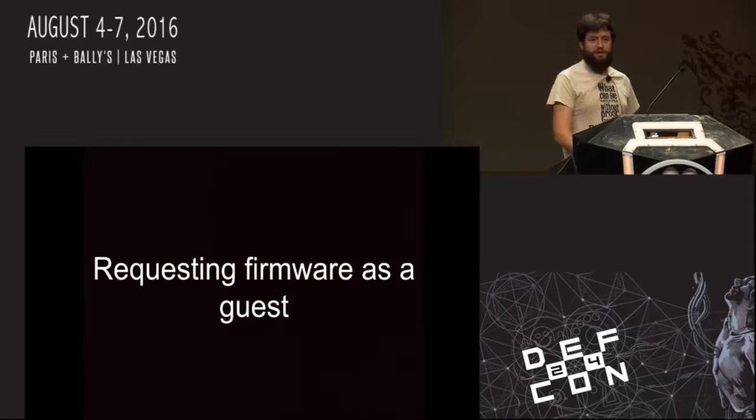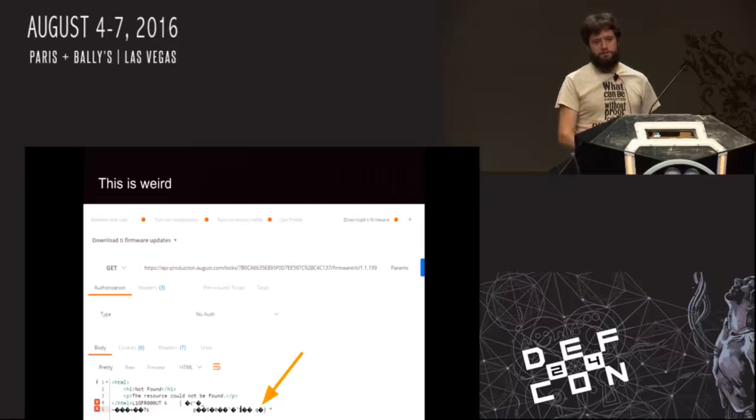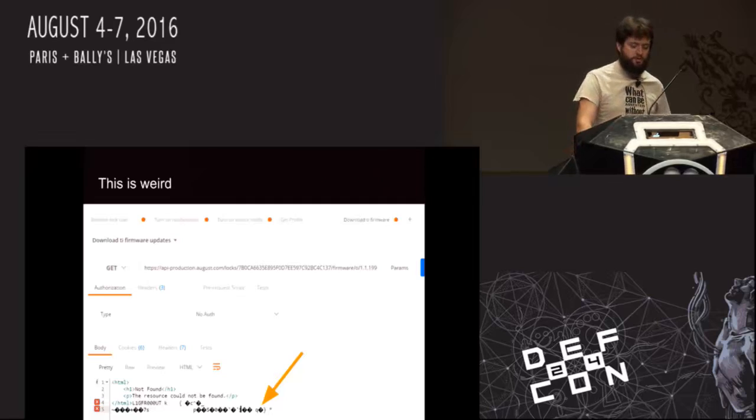let's request firmware as a guest. As a guest user, I request a copy of the firmware. And to make it interesting, I'll request firmware that doesn't exist. And I get a response that looks like this. At the bottom of that request, just a normal 404 for a piece of firmware that doesn't exist, I see the serial number of my lock and then a bunch of garbage. That garbage looks awful suspicious. Why is there garbage in HTML?